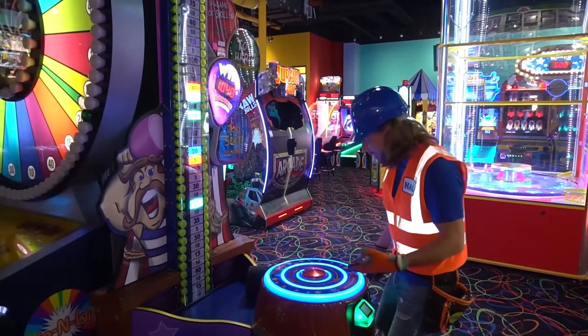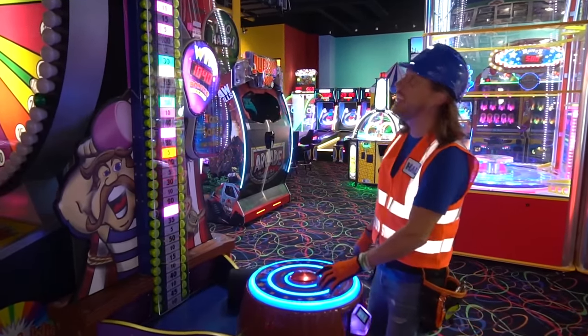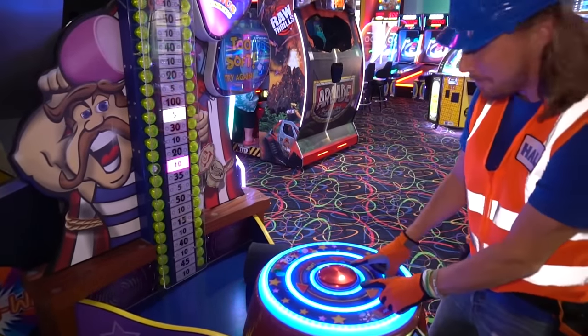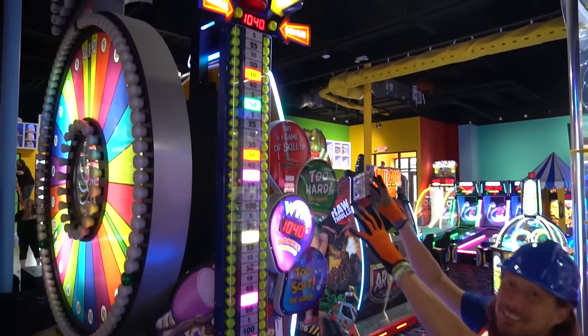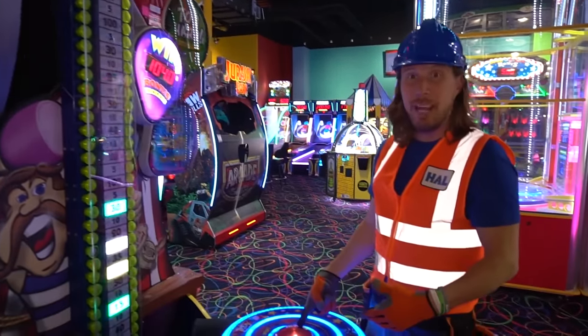Oh, look, my friends. This is a really cool game. It's one that everybody really likes to play. It's called Whack and Win. What you have to do is you have to hit this really cool bullseye with a hammer, and it shoots it all the way up. So you can win all kinds of cool tickets. That's really awesome, right?